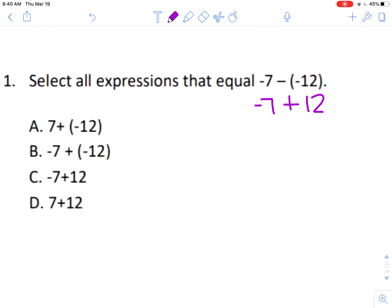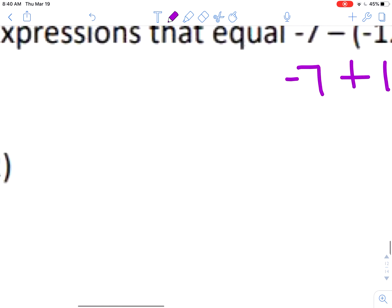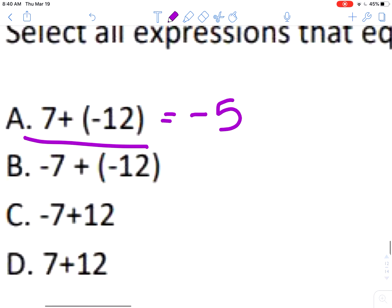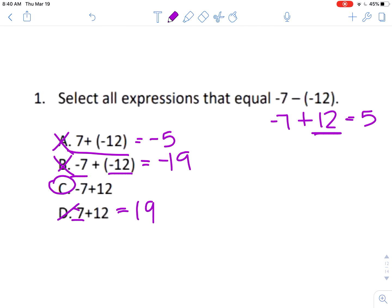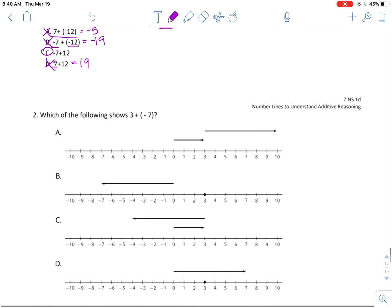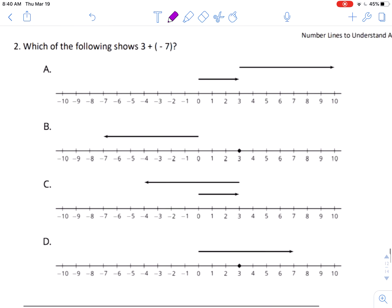Well, this says 7 plus -12. This one would equal 5, but this one would equal -5. So, nope. And then -7 plus -12, well, it's supposed to be plus 12. This is going to be -19. And then C is the expression that we have. And D, that's supposed to be a -7. This would just be 19. So, the answer is C.